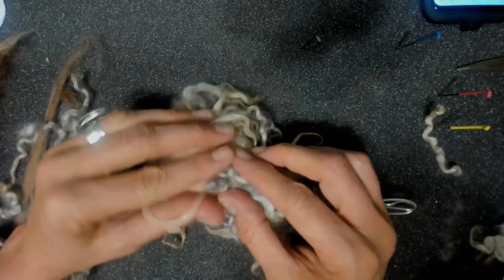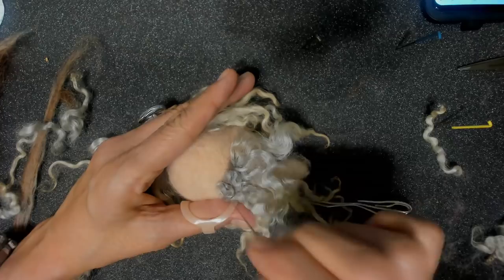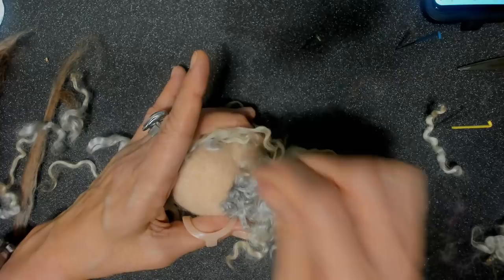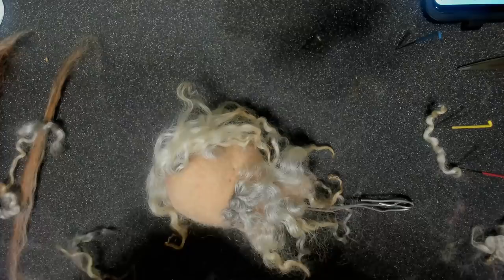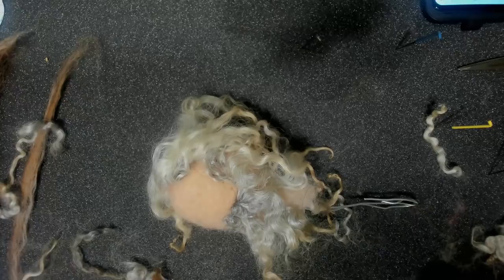So I'm just going to tack all of those down. I want her to have long, shiny hair. And then it's the other layers on top that are going to cover this. From here, we're going to keep stacking up and filling in the gap. Not every single layer needs to be covered. Otherwise, it does tend to give them a whole lot more hair than you may need.